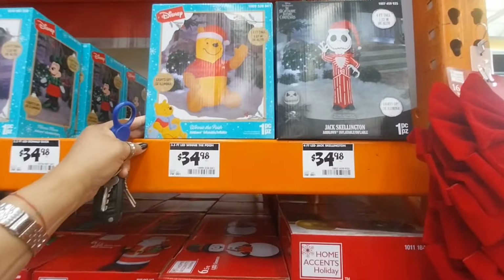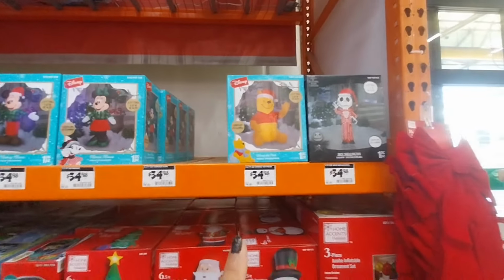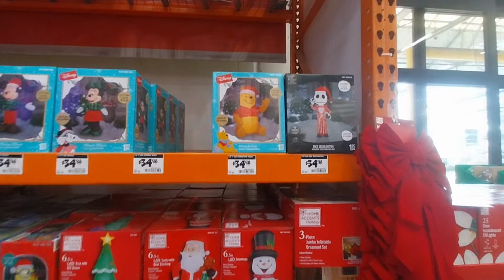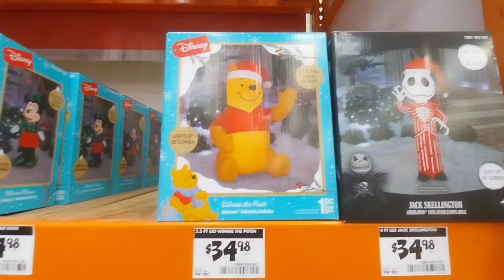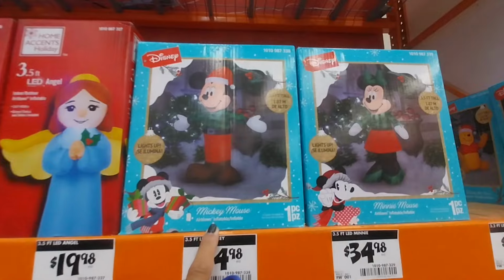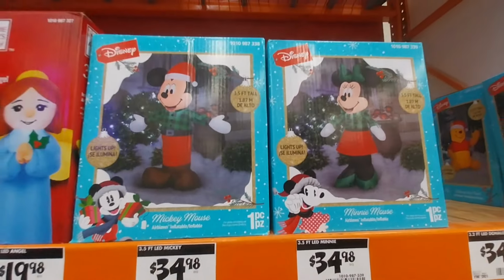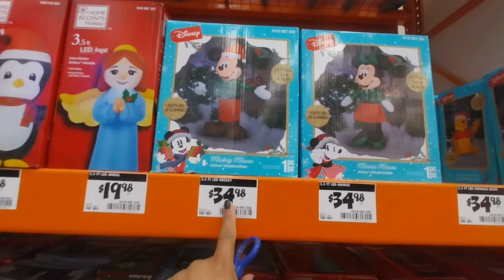Jack Skeleton, $34.98. This is 4 feet tall, 3.5 feet tall, $34.98 for them. Yeah, look at how cute they are. And look at this, they have different outfits. Minnie and Mickey for $34.98.